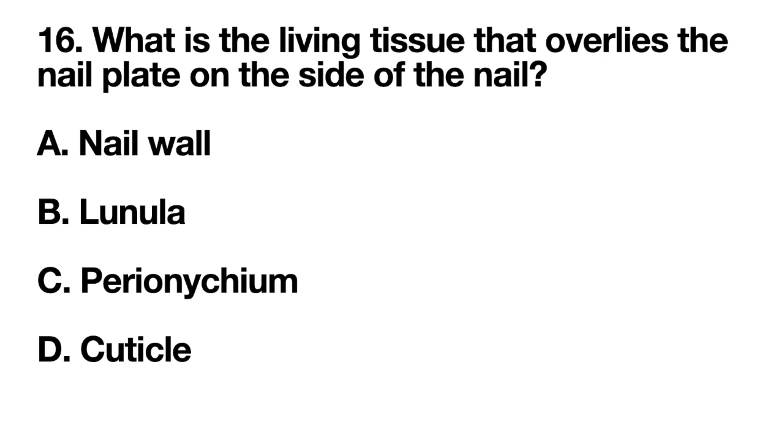Number 16. What is the living tissue that overlies the nail plate on the side of the nail? A, nail wall. B, lanula. C, peritoneum. D, cuticle. The answer is C, peritoneum.